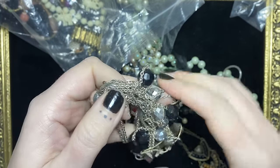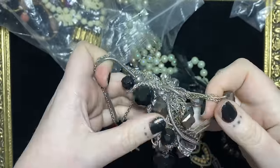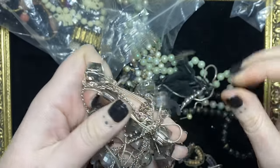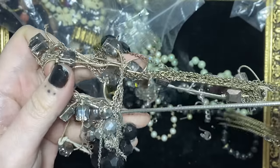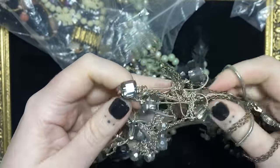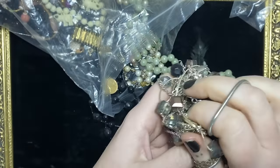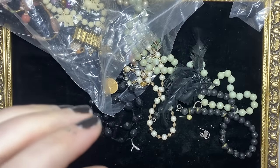That's not silver or anything. I'm not sure if there's a multi-strand in there doing some evil stuff. Right, that's that one. Okay. That snake one, this long heart one, and the moustache. Do you know what? They can all stay together anyway because they're going in a 2 kilo job lot. And that's fine.